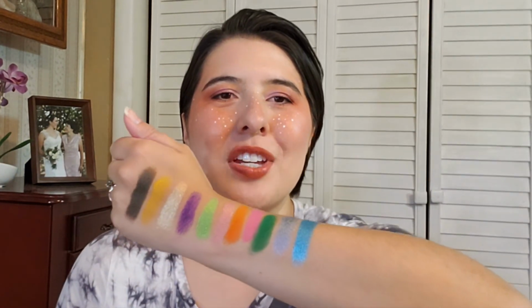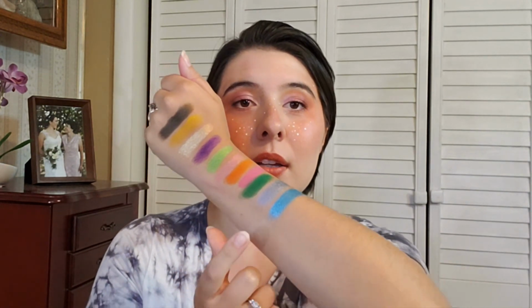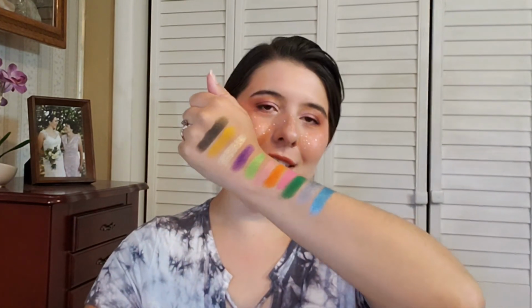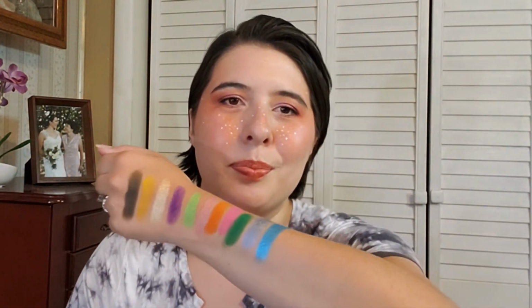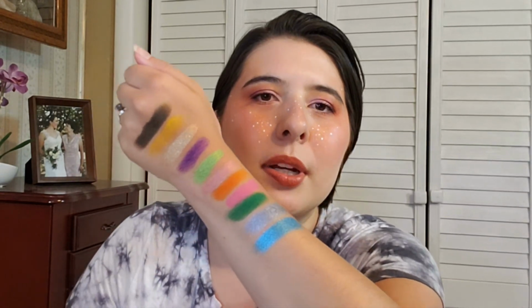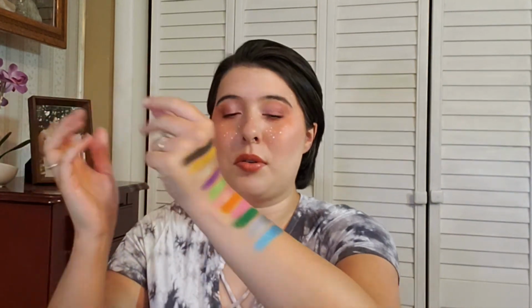Here are some of the shades swatched from the pink down to this stunning blue. The one thing that was a little frustrating when I got this palette was that shade actually came broken, so I just repacked it. It wasn't unsalvageable, but ooh, these are so pretty. I was saying how I love that green. Look at it. It's so beautiful. It is such a good forest green. I adore it.